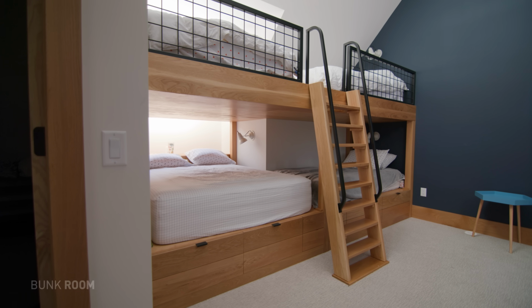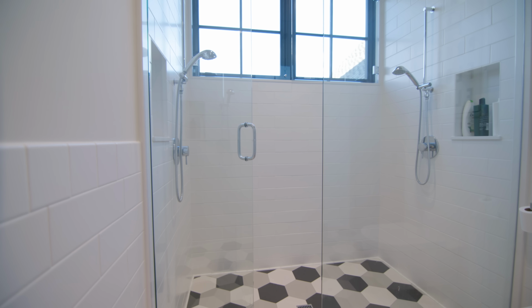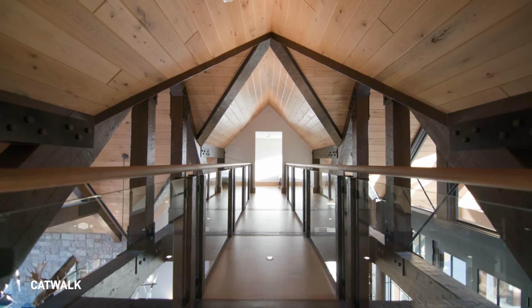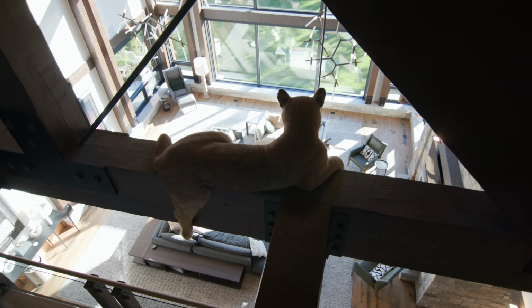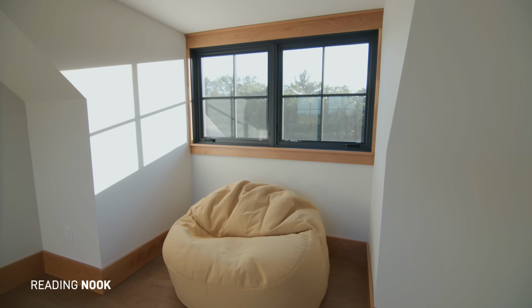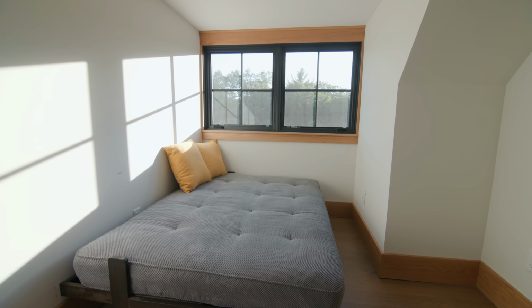Of the home's 6 bedrooms, this one alone sleeps 8, ideal for hosting, with its own ensuite bath and a walk-in closet. From here, a glass-railed catwalk spans across the great room, set among massive hand-hewn timbers with views in both directions. On the opposite wing, the catwalk leads to a reading nook built into a flat dormer, complete with a daybed for a quiet place to pause.